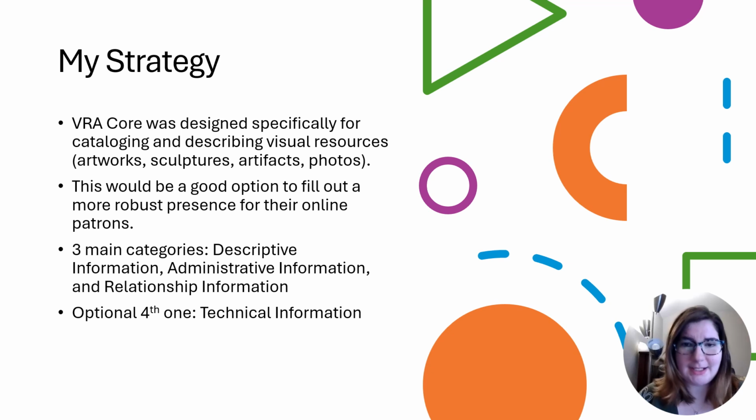There are three main categories in VRA Core: descriptive information, which is the core data about the artwork, about the object itself, creators, and historical context. Administrative information is about the metadata for the collection management and is used more for internal management, tracking, and operational purposes. Relationship information is about the relationships it has with other related works, whether by type, creator, era, or subject matter. The fourth type is technical information, is often optional, but useful for digital collections as it describes file format, size, image resolution, and the like.